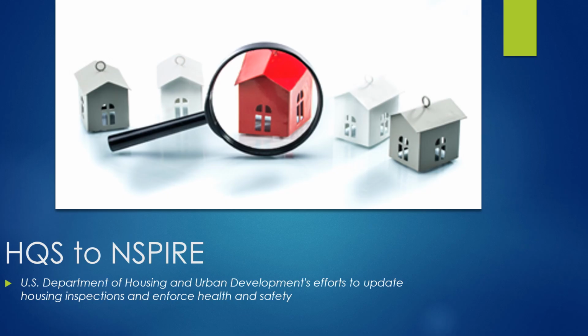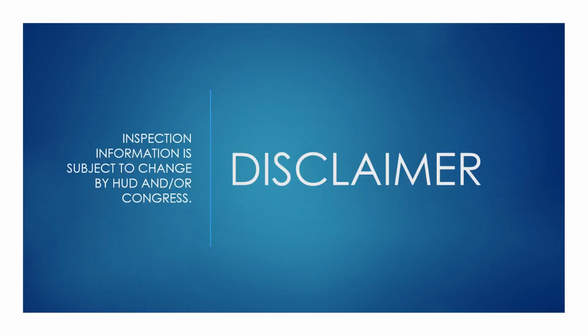Welcome to HQS to Inspire, the updated inspection process for HUD-supported housing units across the country. A disclaimer: the inspection information is subject to change by HUD and/or Congress, as these processes are not finalized, but hope to be finalized by 2021.